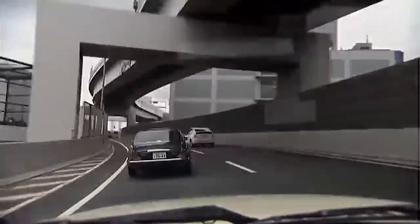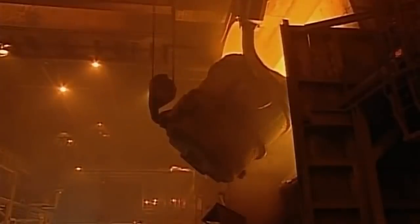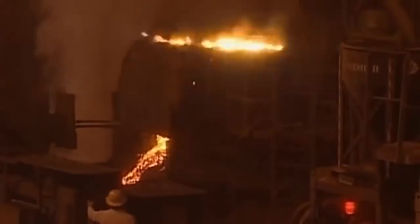But today, steel is everywhere. So how did it become the workhorse of the modern world? The answer is Henry Bessemer. Bessemer was a British scientist who in 1856 figured out an efficient way to turn iron and carbon into steel. He did it by using hot blasts of oxygen inside a specialized furnace to reduce the amount of carbon in the metal. The Bessemer process made steel production far more efficient than it ever had been in history.